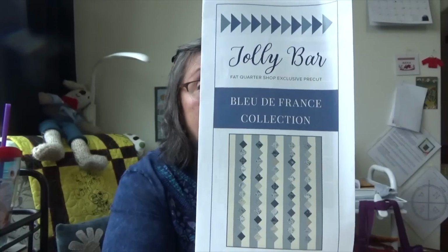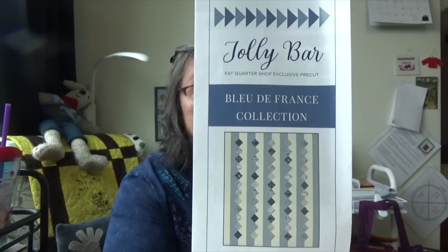That picture at the very beginning, if you remember, was a quilt that I finished at my last Fabric Stalker retreat, and it was from the Fat Quarter Shop and is the Jolly Bar. You got the pattern free, and since this year is my year of blue, I decided to make this particular quilt, and I absolutely loved how it turned out. I can't tell you enough how easy this was to put together.